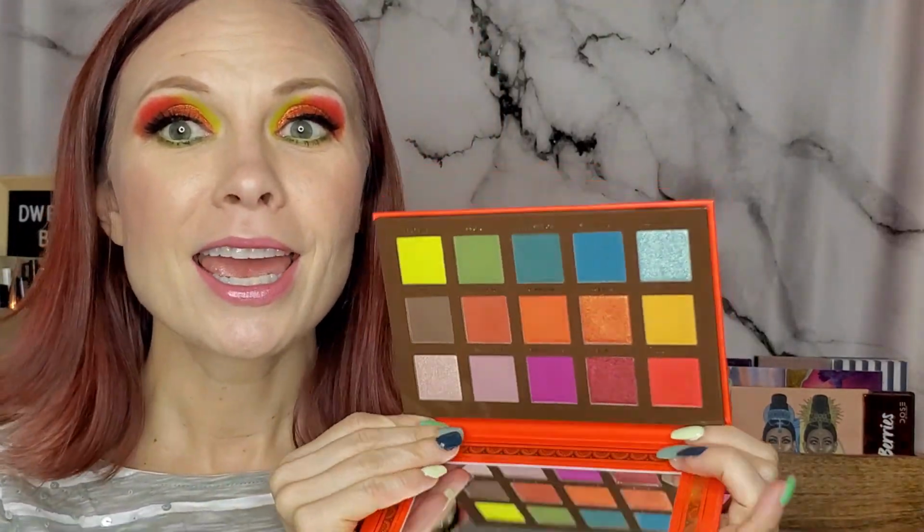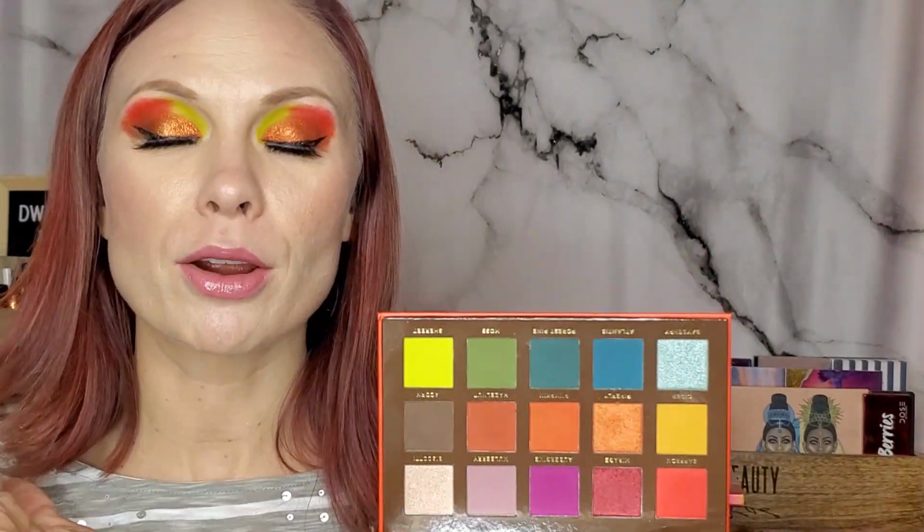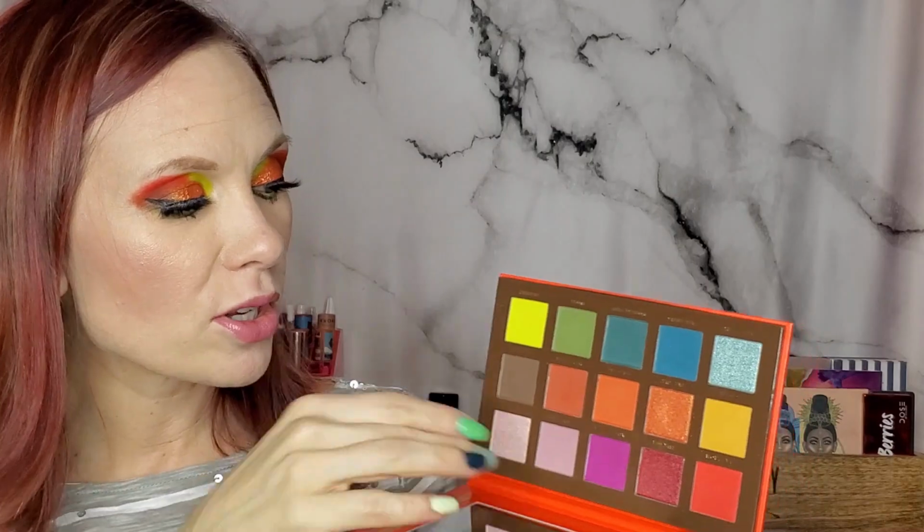I also got the Oceanic palette, so that video will be coming up soon too, but I'm just excited to get in and swatch these and then do this look for you guys. So here is what the palette looks like. Have you ever seen a more beautiful palette? I am so excited. You could probably tell that I love the look that I did, so that makes me even more excited.